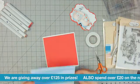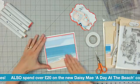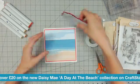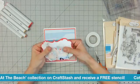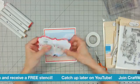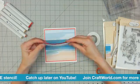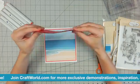There we go. So popping this one down here, like that, making sure the border is even all the way around the edge. Now what I'm going to do is, very gently, using my fingers, shape this a little and fold the two ends upwards. So I'm going for a slightly bent shape there with the two ends curving out the other way.